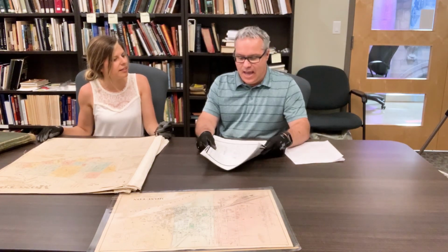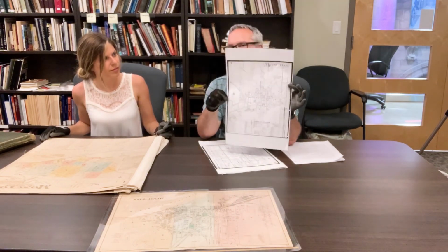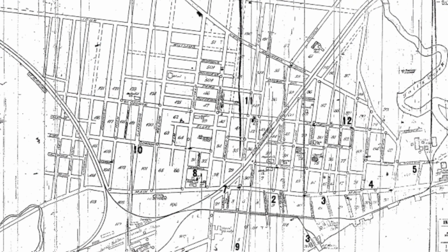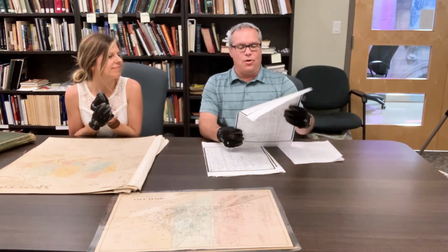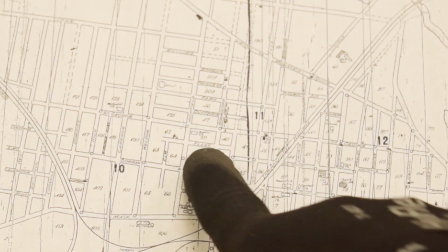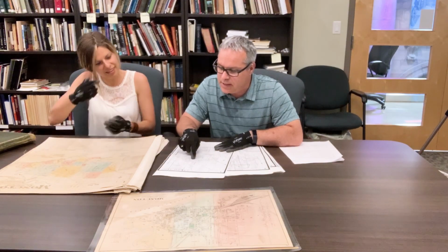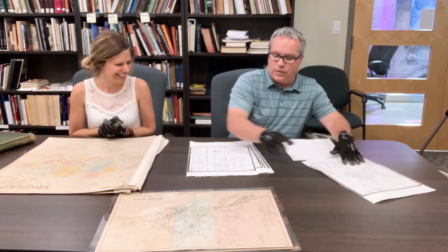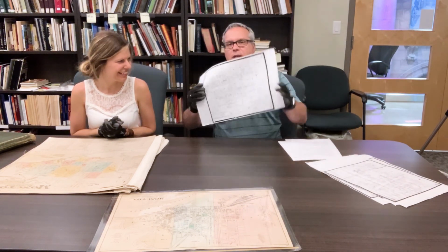These were surveyed, accurate. They're not drawings, not artistic renderings. And what's cool about these is the page 1 gives you an overall map of what's included, and it's divided by the pages that are close up, and it tells you the streets, the street number, and an index. So if we look here, Archibald and Park appears to be in sheet number 11. So we're going to go to number 11. Here we go. And so now it's a close-up.